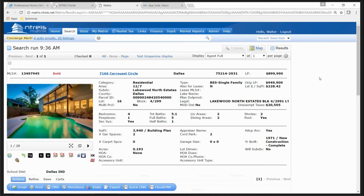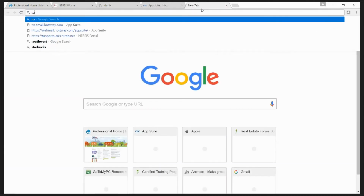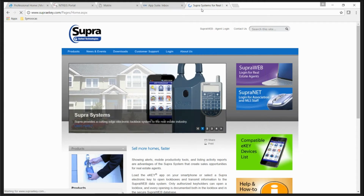If we scroll down on a listing, at the bottom you've got these representations of key boxes. You can do different things with these down here, but the first thing you want to do is go to SupraEKey.com. When you come here, this is where you download your software and do things, but right up here in the top right hand corner is Supra Web, this purple box.